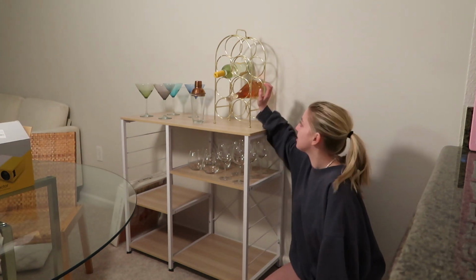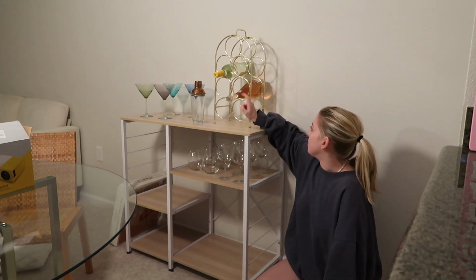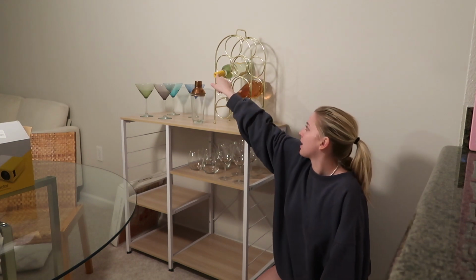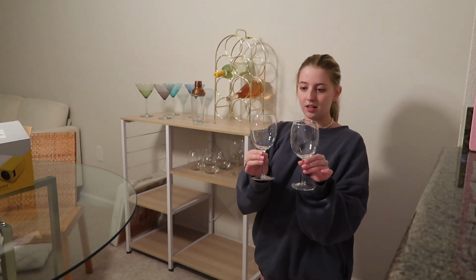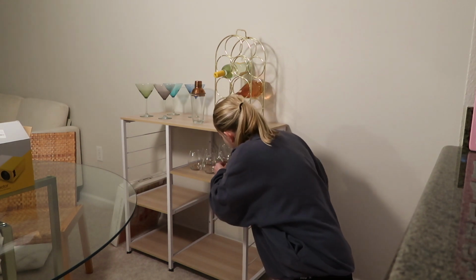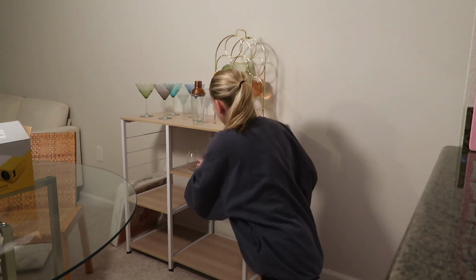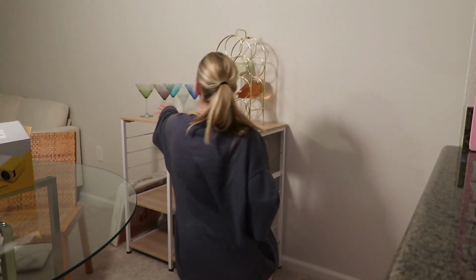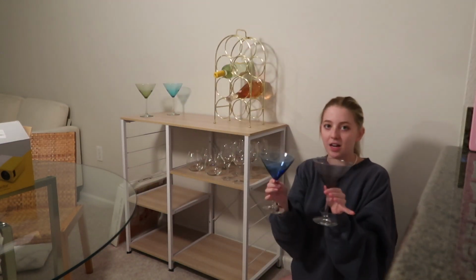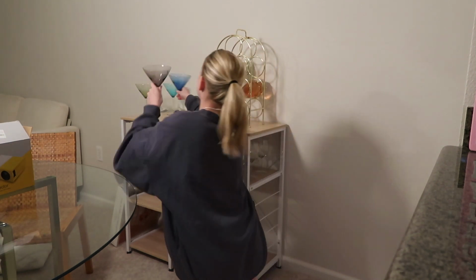Okay, so what's already on here is this wine rack that is brass and I thrifted it a while ago. This was a present for my 21st yesterday and I think that was from my mom. And then my parents gifted me a set of these little wine glasses. And then I already had these stemless ones. This is my old roommate's shaker that I need to give back to her. And I just got a new one, so we're fine. And then these martini glasses I thrifted, I think 2 years ago. I love them so much, so these are staying.